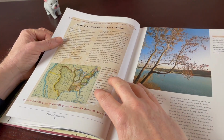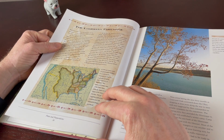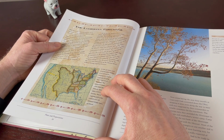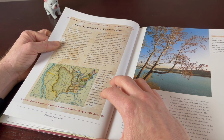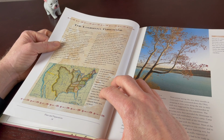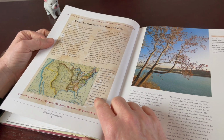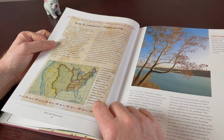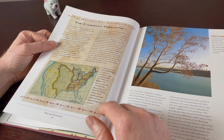So, here's a map. The Louisiana Purchase. Just before Lewis set off, the nation doubled its size through the Louisiana Purchase, an acquisition of a great tract of land west of Mississippi. This 19th century map of the United States shows the impact on the nation of the Louisiana Purchase. West of Louisiana, parts of the continent were still claimed by Britain, Spain, and Russia.